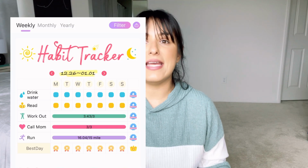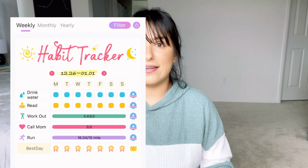I used to keep a reading journal where I was tracking how many days I was reading, and now I just do it here. If I read that day, I check it off, and then it tracks how many days in the week I read, and then it adds it all up for you, how many days a month, how many days a week. I track my water intake.